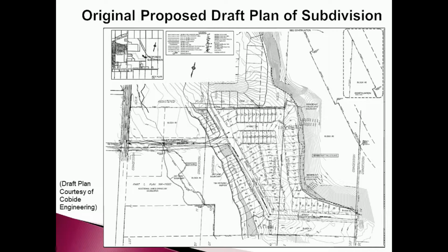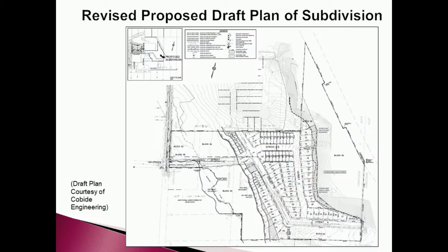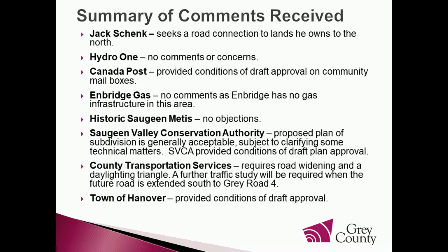The town would also look to work with the developer of the subdivision on a trail system to connect to existing trails in the area. As I said, we did get comments from this one landowner, Jack Shank, and his comments have generally been addressed. The other comments we got from agencies have been included as draft conditions in the draft conditions that have been attached to my report. Our County Transportation Services Department requested both a road widening and daylight triangle where it meets the county road, and those conditions have been accommodated, and the town staff were great to work with and provided us detailed draft conditions on behalf of the town.